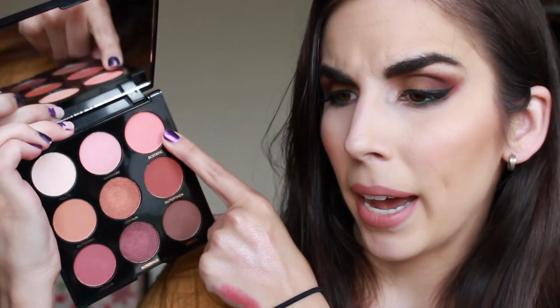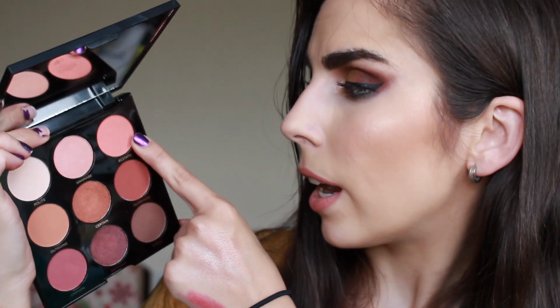Now this probably looks matte from here, but it's actually got glitter in it, but the glitter doesn't show up. I used it several times and it just kind of looked like a matte peach shade, which honestly was my preference and I was fine with.